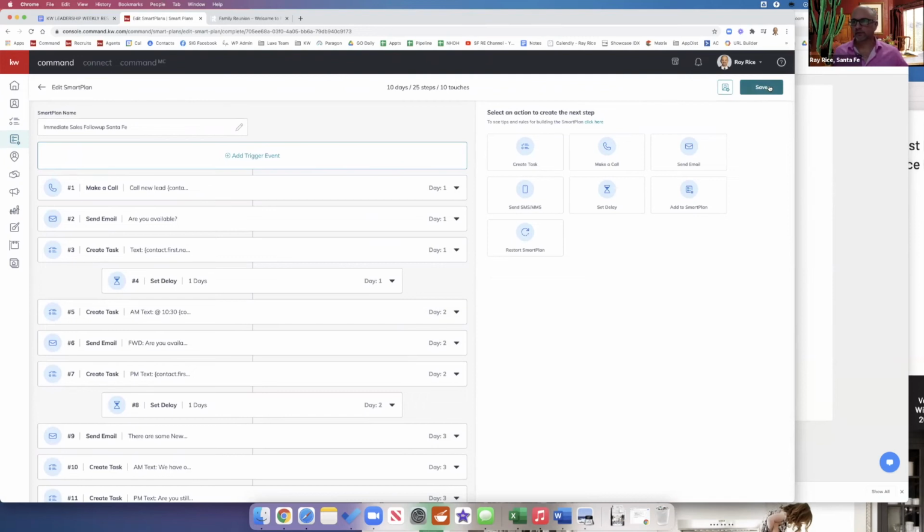Now, when you implement this in your Command, you can go in there and change up the copy however you want after you do it. It's not going to affect anyone else, okay? So make sure you change your name, your website, your link to your app, or whatever you want to put in there. I think there was one email that had a link to my old website. Sound good? Any questions?